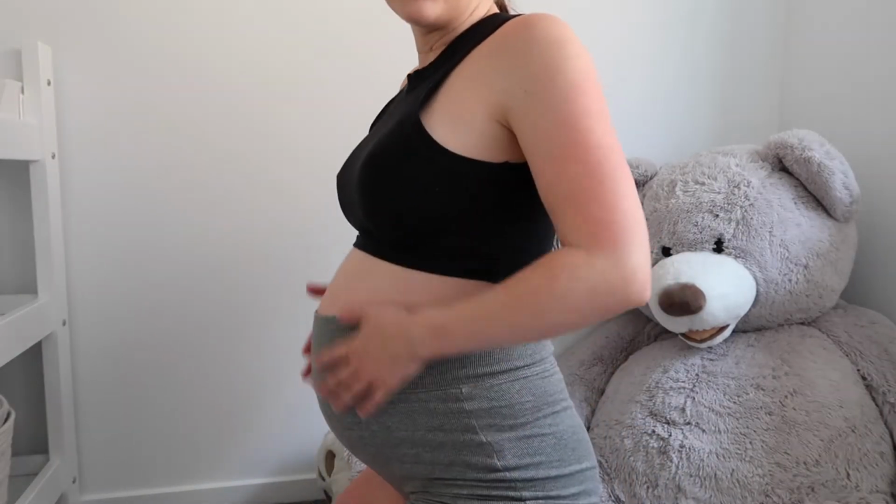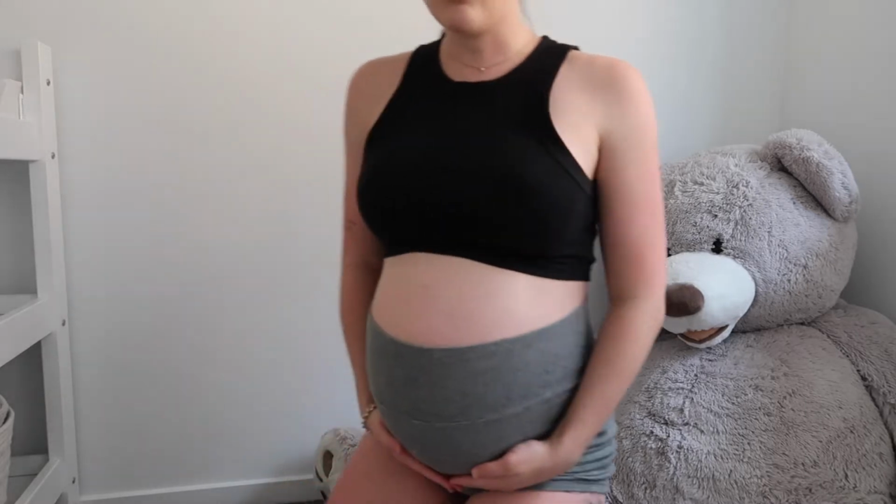So that's where I'm currently sitting, in our little boy's room. Still pregnant. I'm 32 and a bit weeks now. I haven't even shown you my belly. Oh, getting a bit more difficult to move around, but there's my little watermelon. My gorgeous little boy in there, who's very wiggly and moves around a lot.